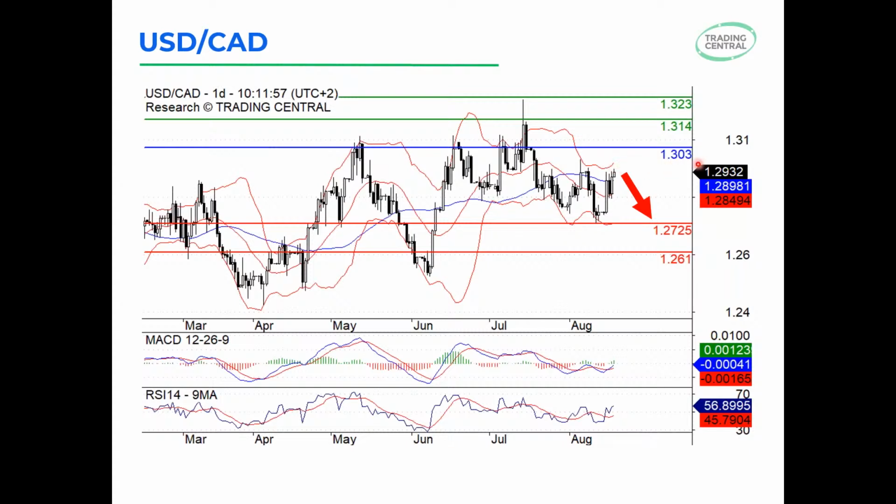Assuming that the swing trades continue, we expect the key resistance to be located at 1.303 on the upside. Below this level, the pair is likely to return to 1.2725, near its recent low in August. If it breaks below 1.2725, it will open a path to 1.261 on the downside. So we are again a bit cautiously bearish on USD/CAD.